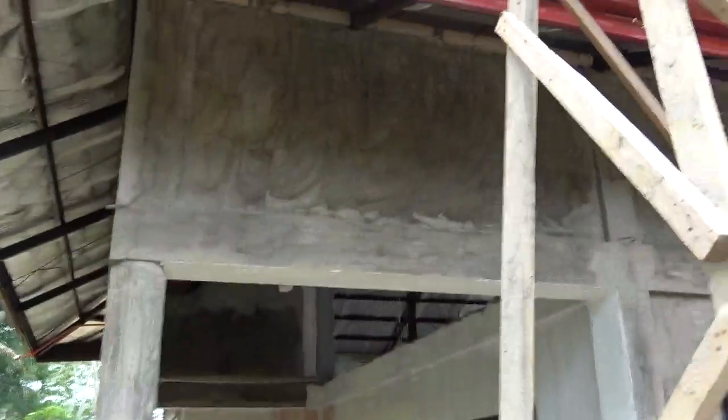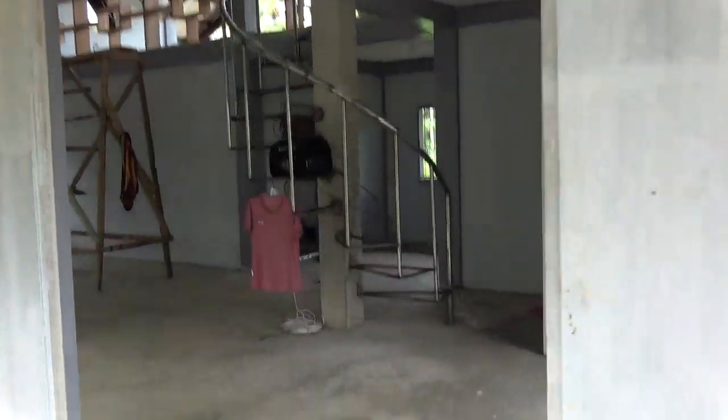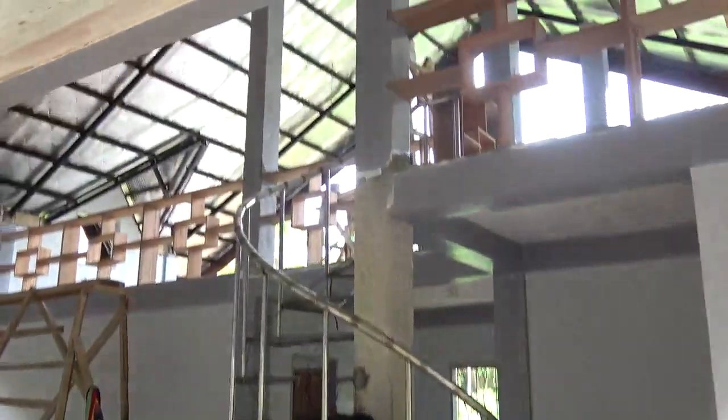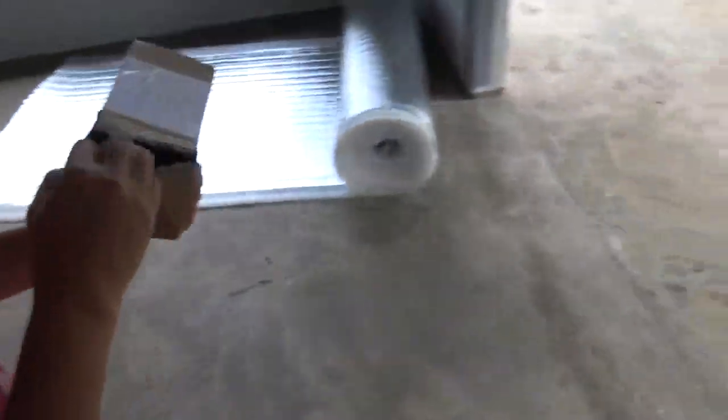This is the new house, by the way. Still under construction, but it's going to be finished, I guess, in another little while. Are you staying in the room already? Yeah. What is this? The sunglasses. Can you show us?